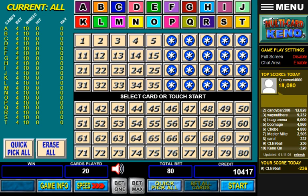So I'm back for another video for multi-card Keno, 10 spots. This is my second try. I'm going to try these patterns here. I'm going to use these 20 numbers on the top right part of the board. So I created 20 10 spots. I think this one's going to do pretty well.